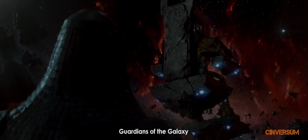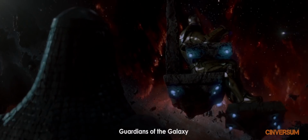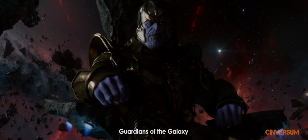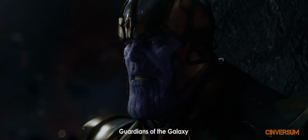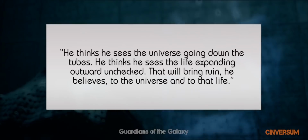Alright, now for Thanos. The head of Marvel Studios, Kevin Feige, revealed that Thanos will have a different origin story than the comics. And what we know so far is that he was born on a planet called Titan, and this planet was destroyed by a catastrophe that Thanos felt he could prevent, but his peers did not agree with his methods. So after his home planet becomes uninhabitable, this confirms his beliefs to be right. In Feige's words, he thinks he sees the universe going down the tubes.